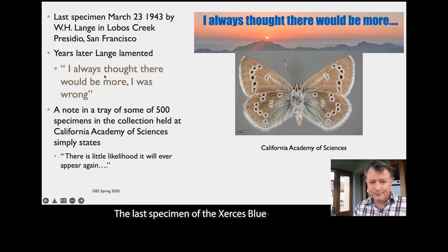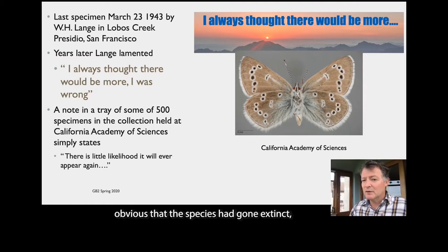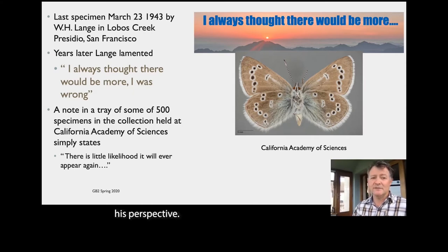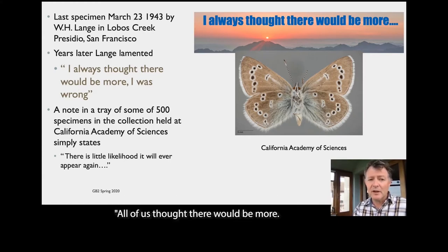The last specimen of Xerces blue was collected on March 23rd, 1943 by Harry Lang at Lobos Creek in the Presidio in San Francisco. Years later, after it became obvious that the species had gone extinct, Harry Lang was asked in an interview of his perspective. What he ended up with was this very short and poignant statement. I always thought there would be more. I was wrong.